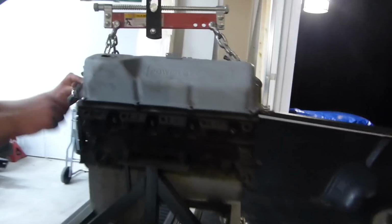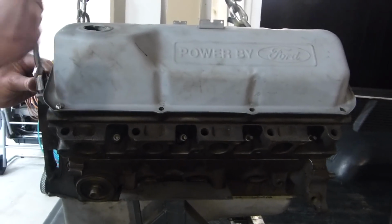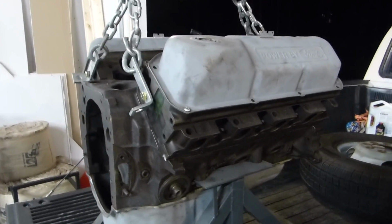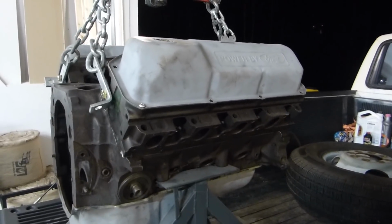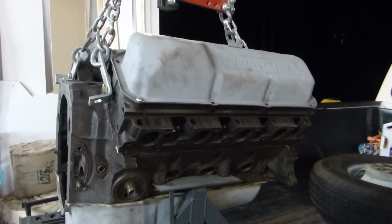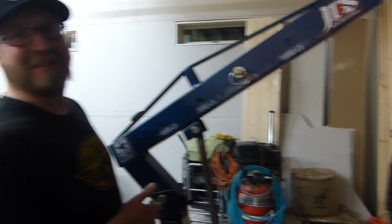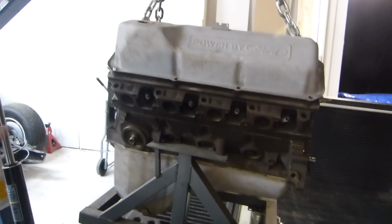This stuff is awesome. And what is this? 351 Cleveland. 351 Cleveland. All my GM boys are gonna hate it. Right. They'll get over it. Four years only. They didn't build them. Oh, four years only. I think it was 70 to 74. No kidding. Now, what's the difference in a 351 Cleveland and a 351 Windsor? The Windsor was built at the Windsor plant in Canada, and the Cleveland was built in Cleveland, Ohio. The difference is the heads are different, the block's different. There's a lot of differences.